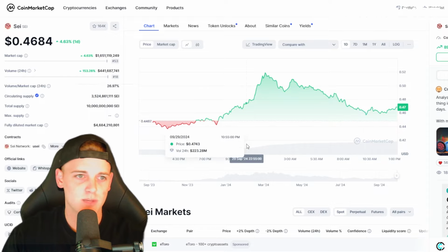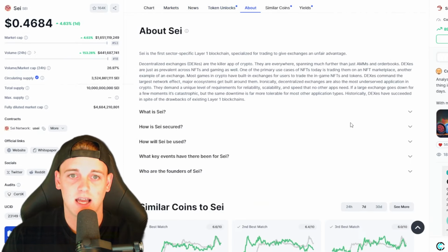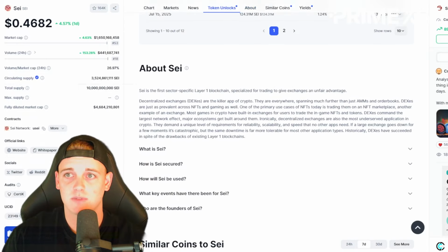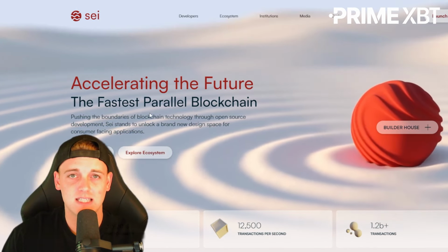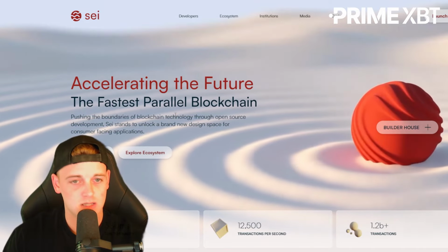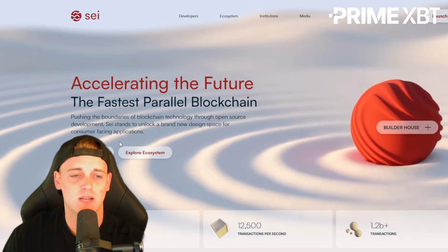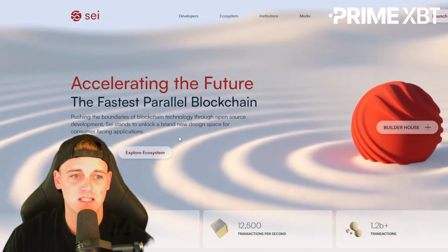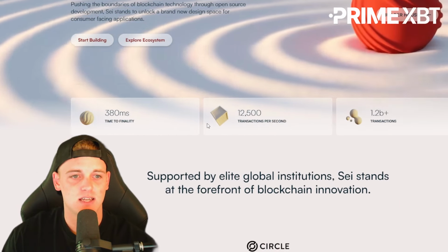And let's jump over to the website and look at the actual utility of this coin as to why it is exploding so much, right? So yeah, let's jump to the website here and let's have a little look. So: accelerating the future, the fastest parallel blockchain. It's a bit of a big claim there. Pushing the boundaries of Bitcoin technology through open source development, SEI stands to unlock a brand new design space for consumer-facing applications. Okay, so interesting.